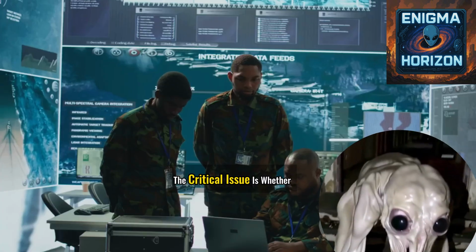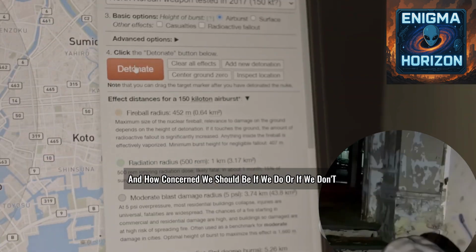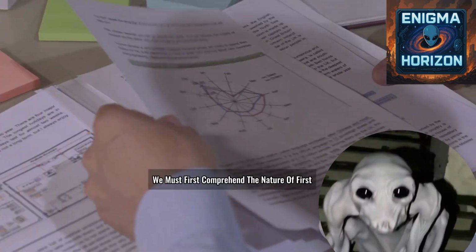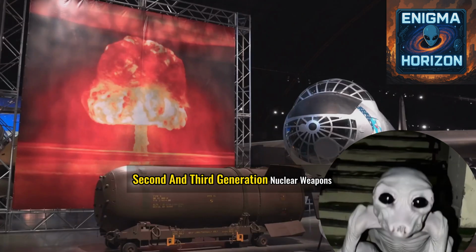The critical issue is whether we should permit the development of such weapons and how concerned we should be if we do or if we don't. To address these questions effectively, we must first comprehend the nature of first, second, and third-generation nuclear weapons.